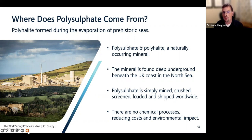The elevator ride to get down to the mine is about a 7-minute trip, and then the mine shafts go out for several miles underneath the North Sea. The polyhalite mineral is mined, brought up to the surface, crushed and screened, and then shipped and distributed worldwide. And so the process is not simple, but compared to manufacturing of other fertilizer products, it is relatively simple. There are no chemical processes involved, which not only reduces the cost of the product, but also reduces the environmental impact compared to, say, nitrogen sources of fertilizers that are chemically synthesized using the Haber-Bosch process.